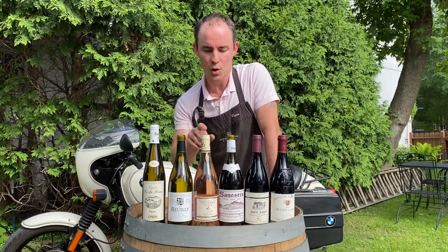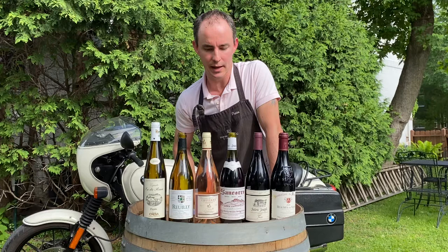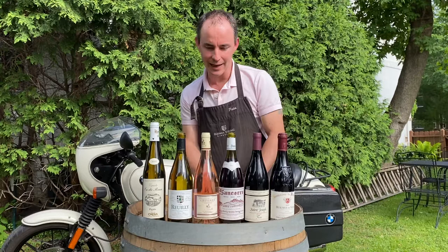So only 20 cases for the whole region of Kermit's region of Wisconsin, Minnesota, and Illinois. So it's a rarity. We grabbed 5 cases of it and we can't even go get any more. So really fun little wine right there. So they've been farming here since 1898, a great family there on chalk and sand.